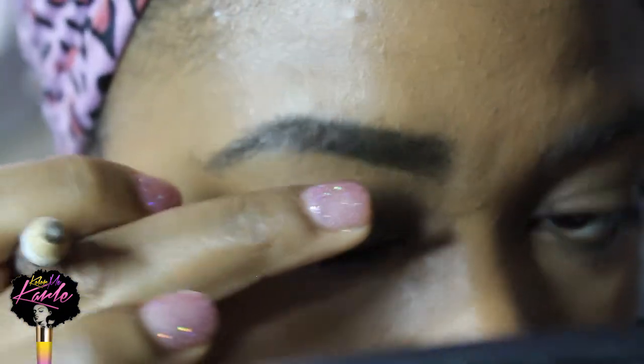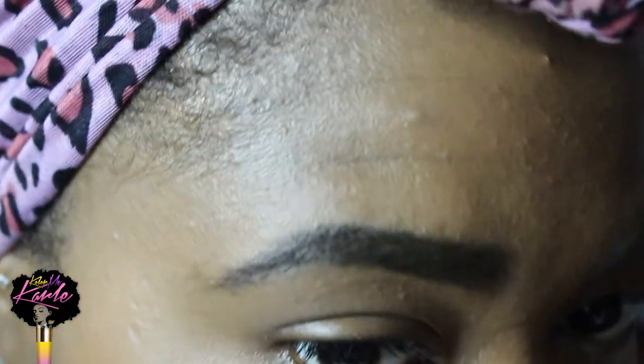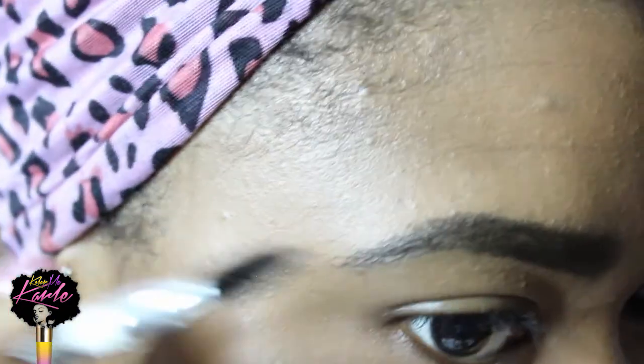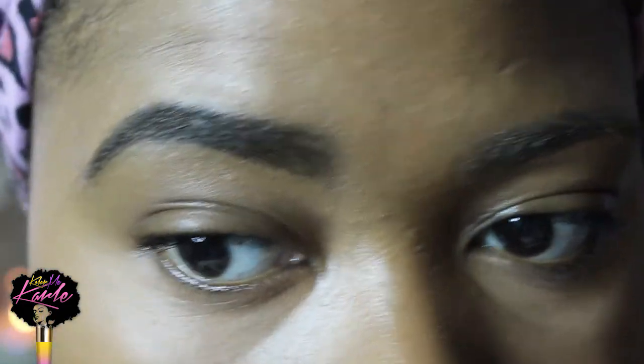Now you could go in a little bit more. This is where I go in and clean up a bit, because sometimes it could get a little messy, and I like to clean it up with concealer. I really do, because it gives more definition, kind of a soft, bold look at the same time, if that makes any sense. And this is how you do a brow with the pencil. This is a very creamy product. If anything, go a little bit lighter. It's up to you.